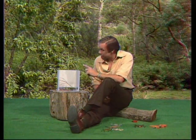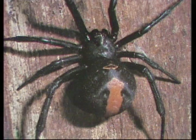They are females. The male is a little tiny thing that spends half his life trying to avoid being eaten, and the other half trying to mate with her. And often he's eaten while he's trying to do the mating. And that's the reason that in America, almost the same spider is known as the black widow.